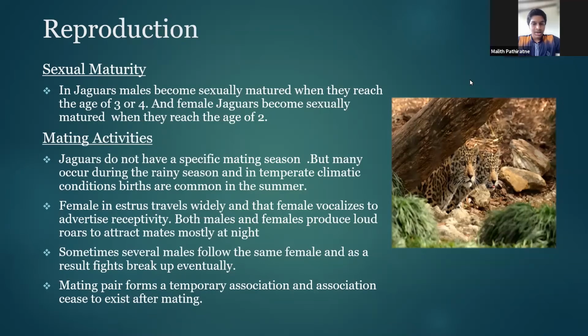A mating pair forms a temporary association, and the association ceases to exist after mating. Before mating, the pair travel together and feed together, and after they mate, this bond breaks. Can you go to the next slide, please?